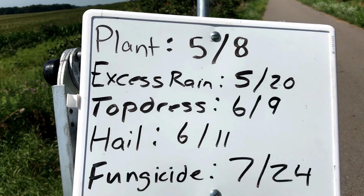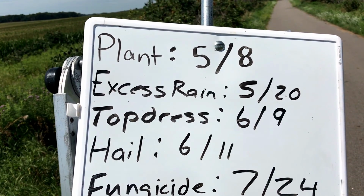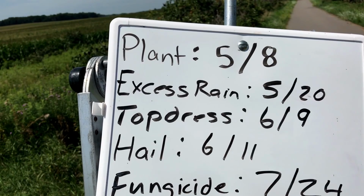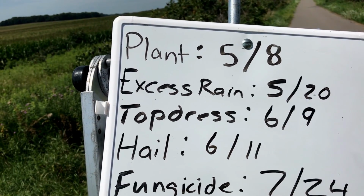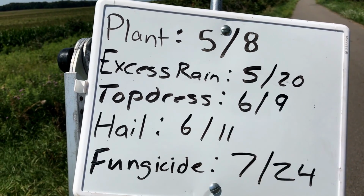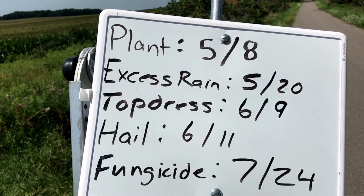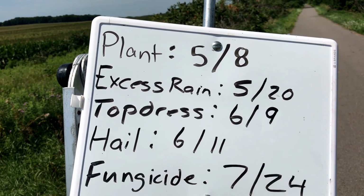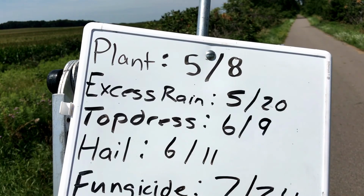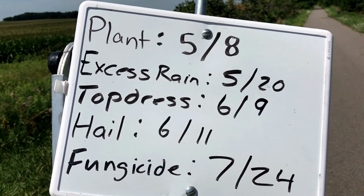5/8 I planted it. We had put down anhydrous pre-plant, and then I put down about 250 pounds of mixture of MAP, potash, AMS, and zinc in my fertilizer with the planter. The week of 5/20 we had some serious rain. We had about 4 inches, even though this is pattern tiled. It still washed and ponded, just a few little tiny drown outs, but it's all right.